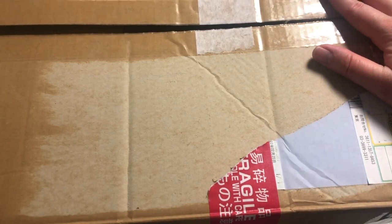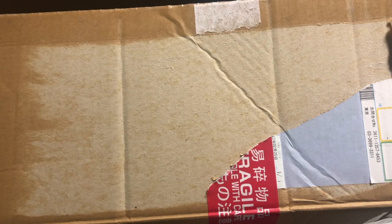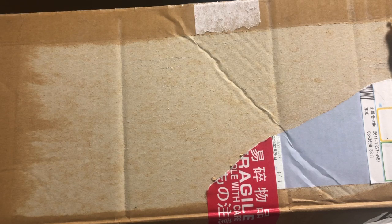Now the second box is quite a lot bigger because this is the 17 home merchandise. Yes! I have been waiting for this for so long. You cannot imagine. I ordered this last year in 2021. I don't know why it took them so long to make and send this, but it's finally here. Actually it came kind of quicker than my Aino Chikara stuff came, even though it arrived later.